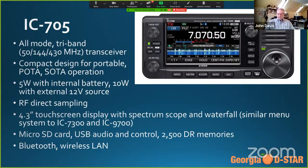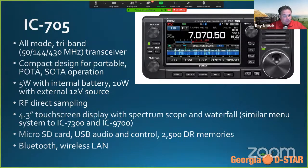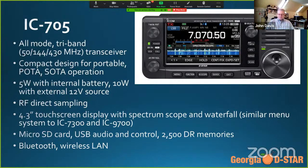But the battery that is on an ID51 will work in the 705, correct? No, it will not. The reason why is it does not provide the current that you need for the 705. So I'll ask conversely, does the battery that comes with the 705? The BP272 that comes with the 705 will work fine with the ID51 and ID52. Okay. That is the higher capacity optional battery for those.